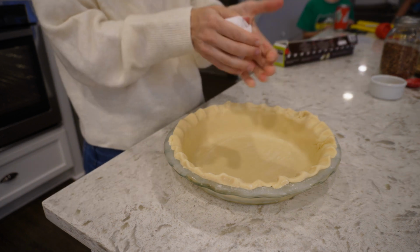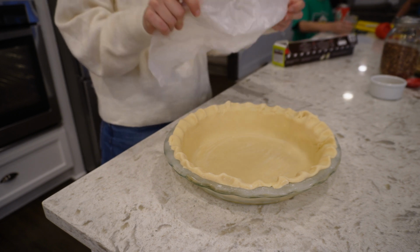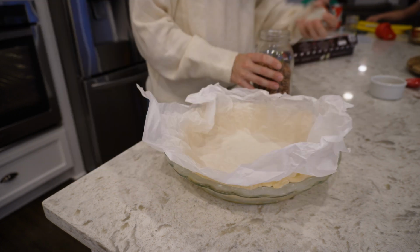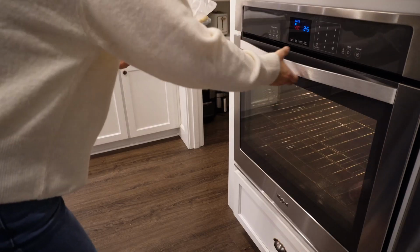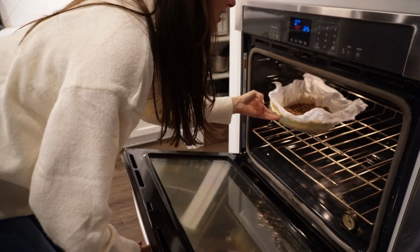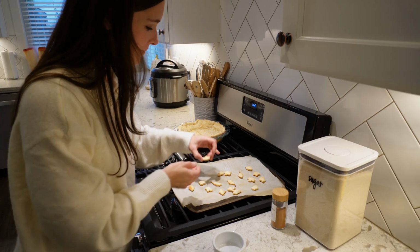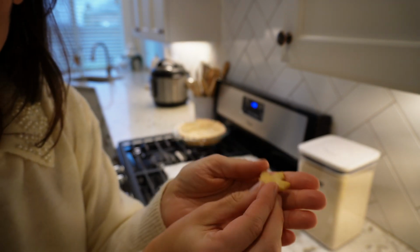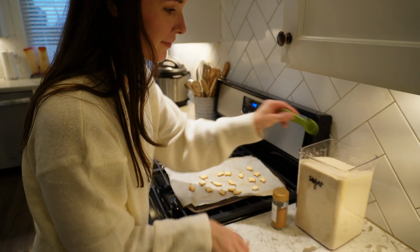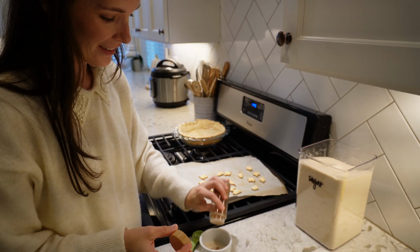I froze my crust with egg white wash on it for a little bit, and now I am crumpling up some parchment paper. I'm gonna put that on top to pour my pie beans in, which are just pinto beans that I've used to weight my pies, and then I've just used them over and over again. I hope that's okay. Again, I'm not a pie person. But here are my little decorations. They turned out so cute. I'm going to coat them in cinnamon and sugar, and once my pie crust is cooled, I'm going to make the filling.